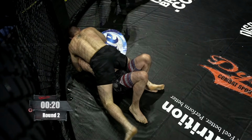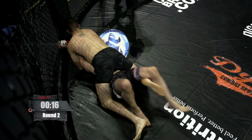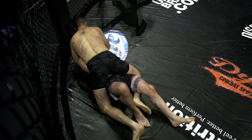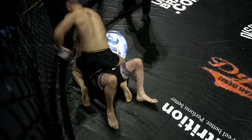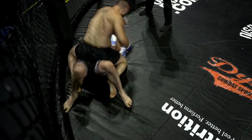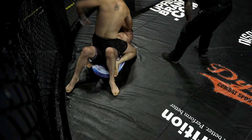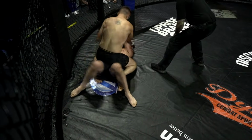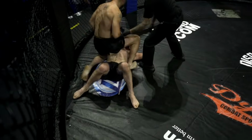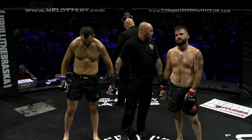So Britton has a chance at a head and arm choke here. He's on the wrong side. Yeah, he's starting to abandon it, and going for strikes was the correct decision. There's only about 5 seconds left. Hard strikes in here. Short time to go here in round number 2. Tony made the decision, so.